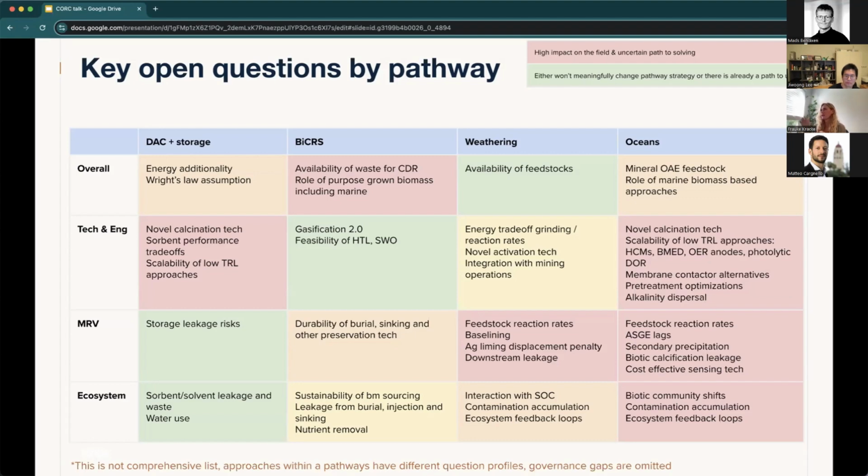This feeds again into novel calcination tech, which is another important piece, because the ultimate feedstock for ocean alkalinity enhancement would be lime, which you get from calcining limestone, which is very available and very cheap. But that thermal process is very emission heavy. So the question is, how feasible are low carbon calcination tech alternatives, and what are the best ones?